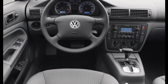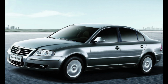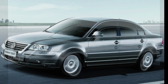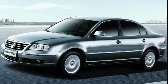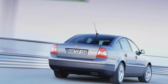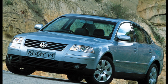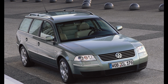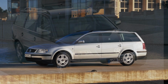Ultimately, if you don't care about dynamics at all, the 1.6 is also a good choice. The middle ground, in terms of dynamics, is represented by 2 units of very different design but almost identical performance. The 1.8T variant is very highly valued, approximately 10% of offers. Power of 150 HP and acceleration to 100 km per hour in around 9 seconds mean that such a Passat no longer suffers from sluggishness.